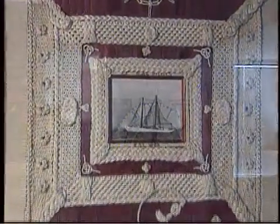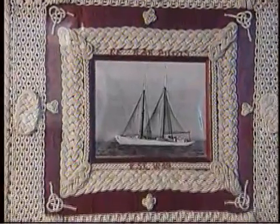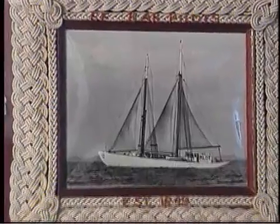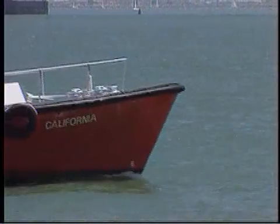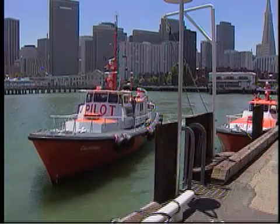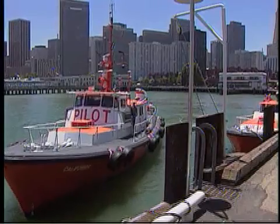The time of the pilot schooner passed in 1973, when California retired as the last wooden ship to serve as a pilot vessel under the United States flag. Pilot vessels today are made of steel. The San Francisco bar pilots have a new California, an 85-foot motor vessel that is both station and transfer vessel in one.